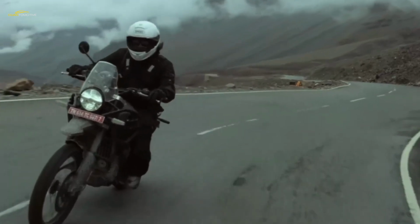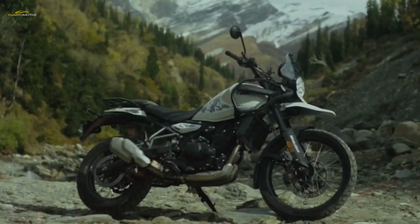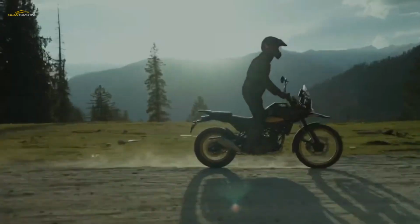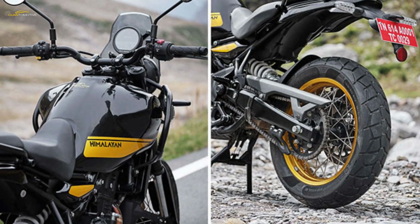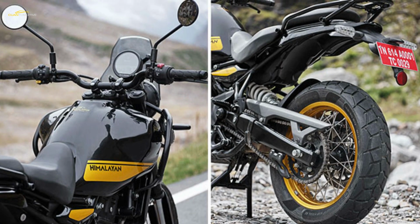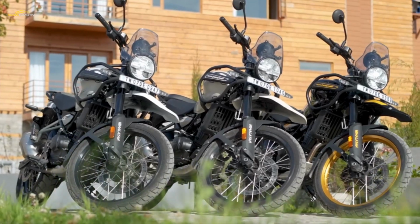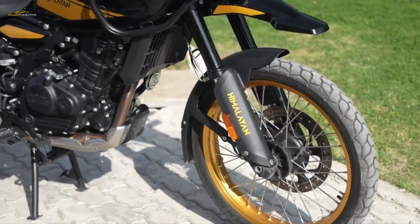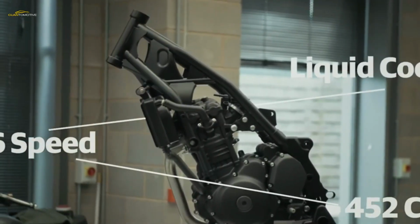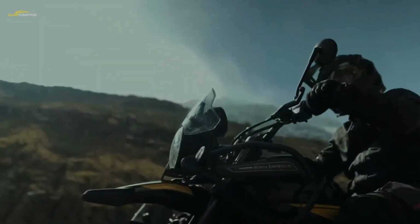After months of teasing and speculation, Royal Enfield is finally showing off the new Himalayan 450, and it looks like the sort of adventure bike fans have been asking for since 2016. The headlining upgrade with the new Himalayan 450 is its new Sherpa engine. It's a 452cc single-cylinder unit rated at 39.5 horsepower and 29.5 pound-feet of torque. That's a huge improvement from the old 411cc single's 24.3 horsepower and 23.6 pound-feet of torque.